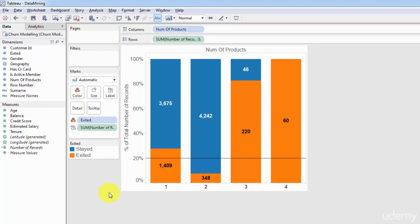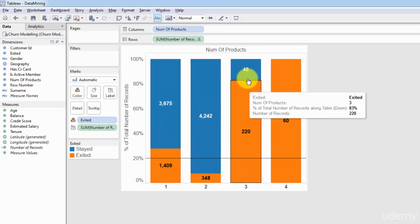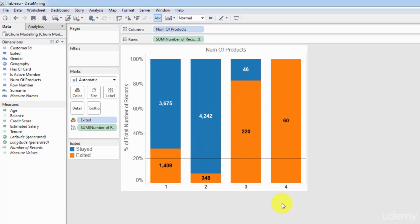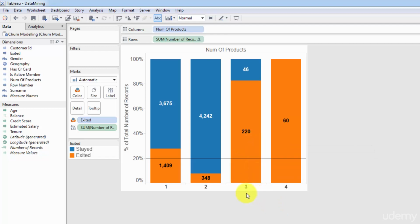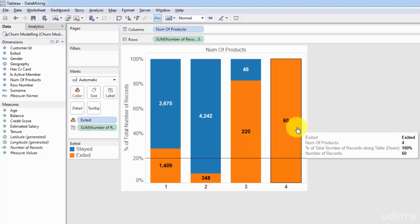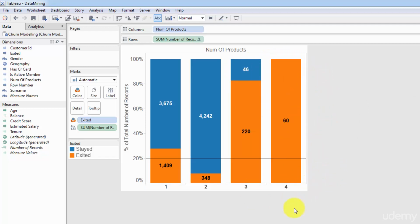Here what you'll see is that these two categories have quite a lot of people in them, but these categories have fewer people. There's only 266 people with 3 products. There's only 60 people with 4 products. So that can possibly explain why we're seeing this anomaly.